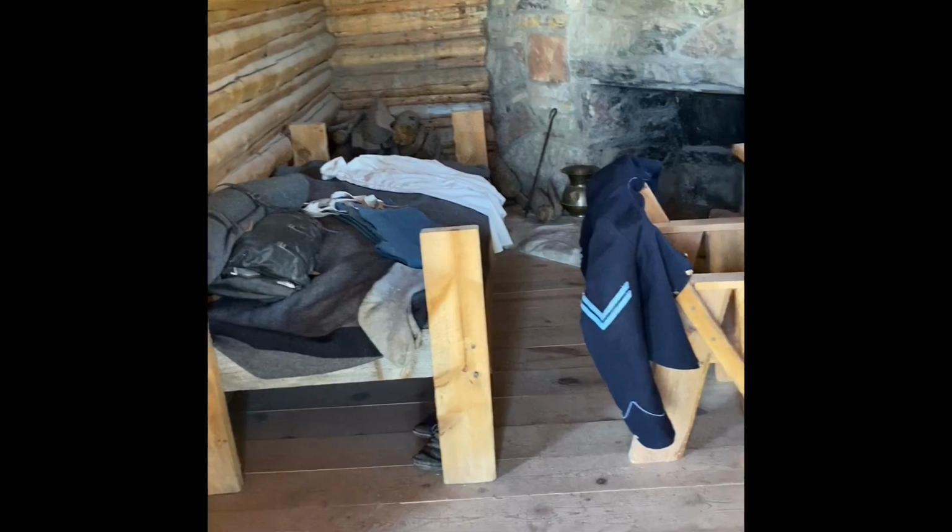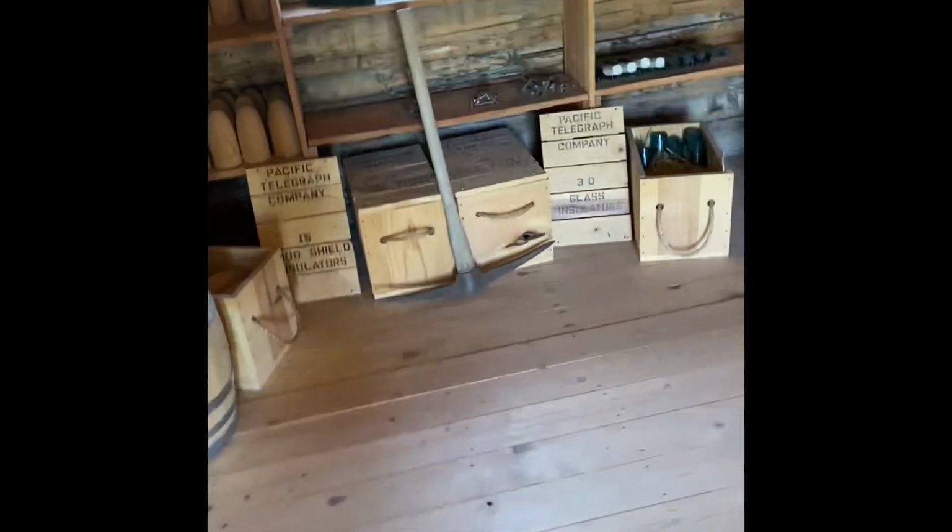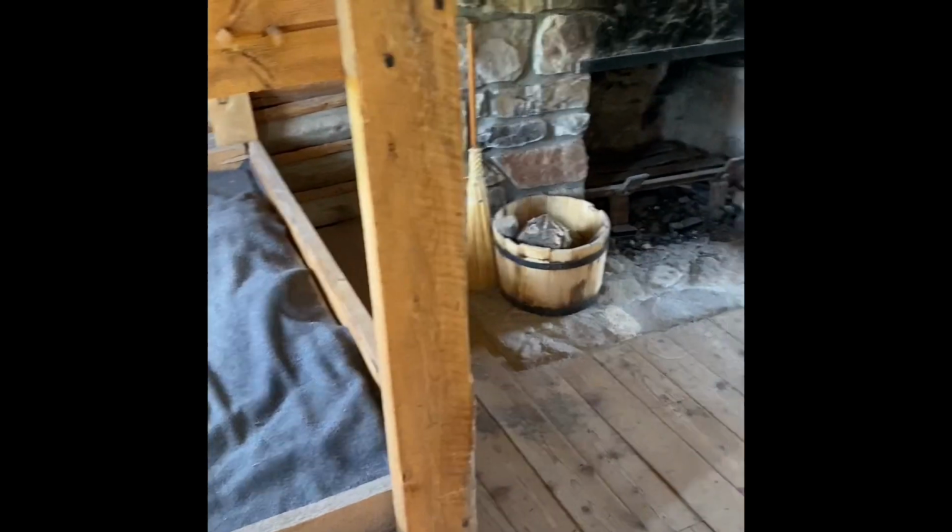So you see here's one of the living quarters. Really interesting. Here's another. Here's, I guess, where they would store stuff. Here's the kitchen, I guess you can say that. Or the living places. And here's the sleeping quarters where the soldiers would sleep, and I guess that's where they would play games, and that's where they would get warm during the winter. And then here's the kitchen. That's where they would cook the food.